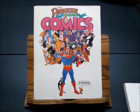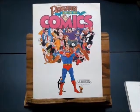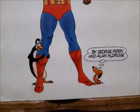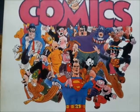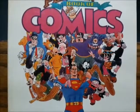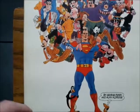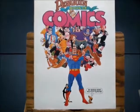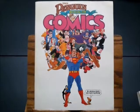Today's rousing reference material is the Penguin Book of Comics, originally published in 1967. It has this great cover illustration on it by Alan Aldridge. The book is by George Perry and Alan Aldridge. And take a look at this amazing illustration by Alan Aldridge. He not only has Superman supporting all of these comic book and comic strip characters, but he got a pretty good mimic of the Curt Swan Superman style there, and I really enjoy that. There are a lot of illustrations by Alan Aldridge throughout the book, and they're just a lot of fun.